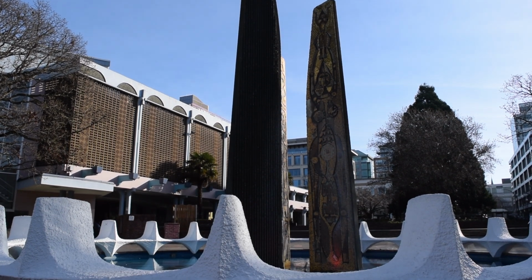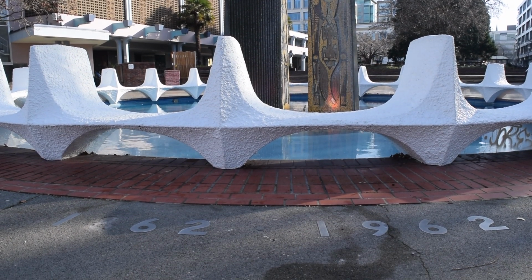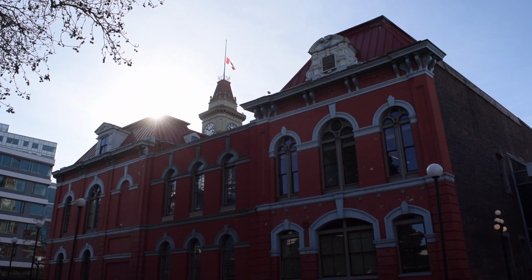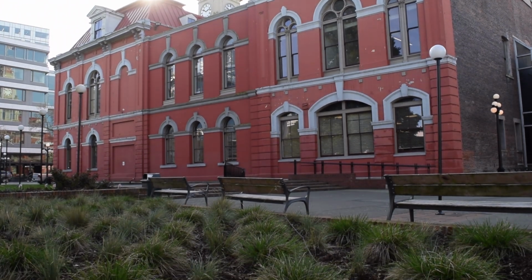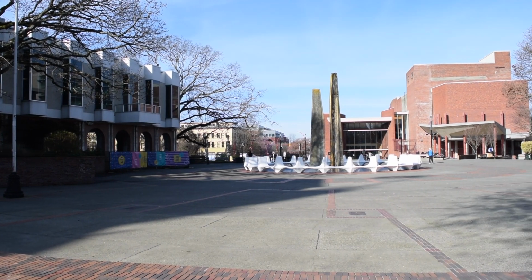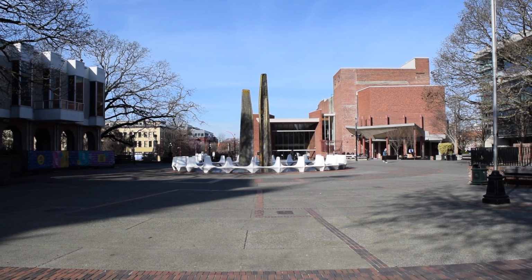So fast forward from 1962-63 to today, and you can see why this set of values is as relevant today as it was then, as we look forward to, say, another 100 years. The scheme to renovate or rejuvenate the square is commendable, but the decision to remove the fountain, which is the key element in the square, I think needs to be rethought.